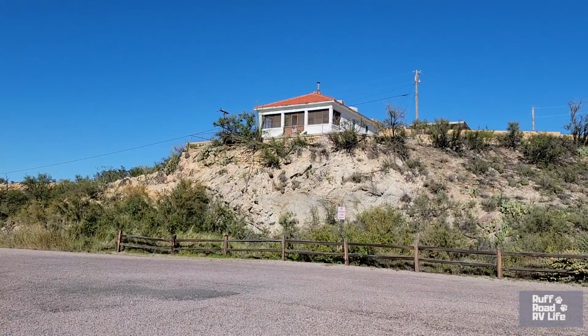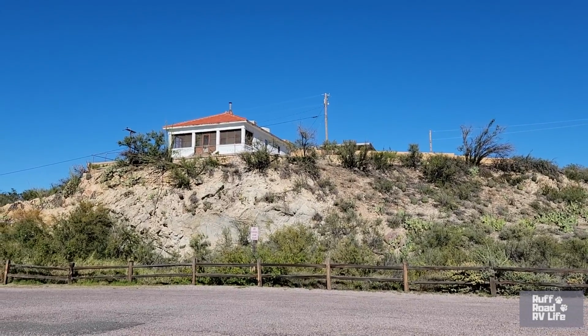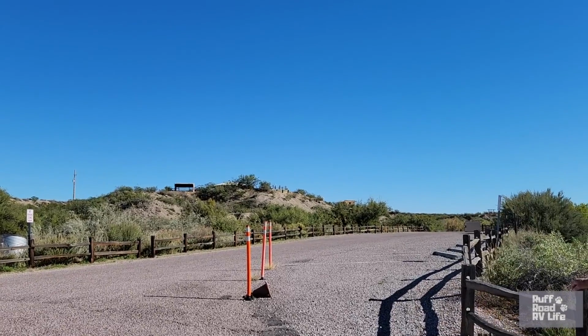And you can also see the old dam keeper, I guess. Is that the right term? The dam house, gatekeeper house, whatever it would be. You can't get close to it, but it's an older building. It's kind of cool looking. It's red and white, sitting up on the hill.